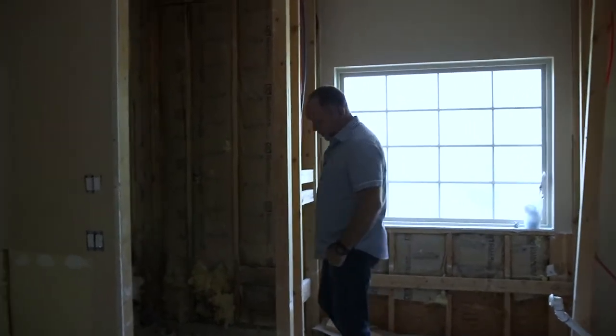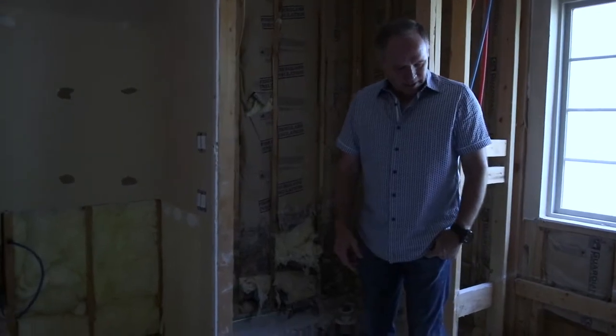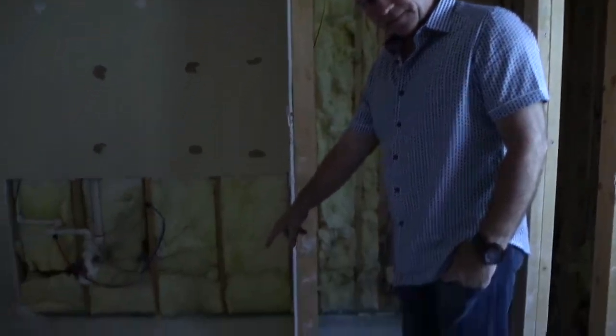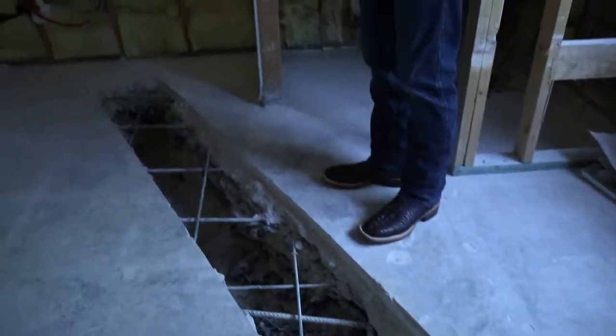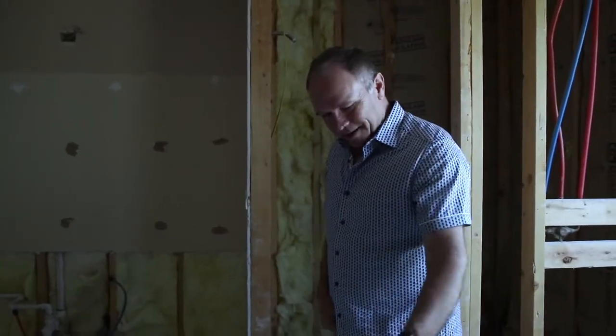And so what we're doing here is we're trenching for all of the plumbing. At AKM Builders, we do all the trenching ourselves. Now look at that trench. Wow, now that's a trench. What's it for? That's to relocate the toilet. Right there is where it's at now, and it's coming over here.